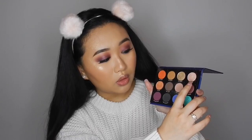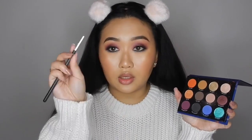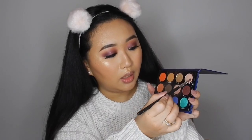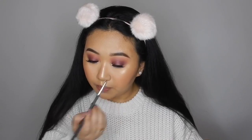Oh, and then I almost forgot. I'll just put a little bit of sparkle in the inner corners. I'm just gonna open up the palette again, and I'll just go in with this shade called the Cancer. I will take this little tiny brush. This color is gorgeous. And then I'm gonna highlight my brow bone as well.